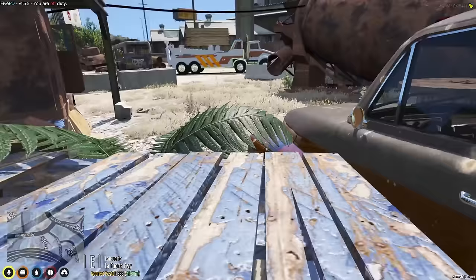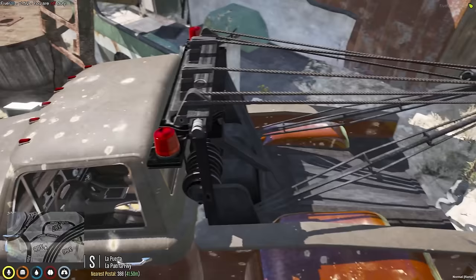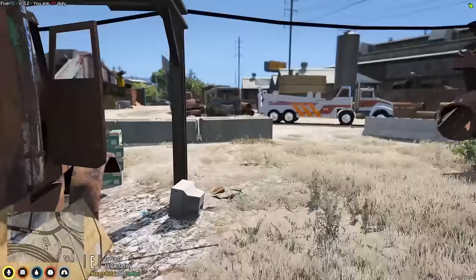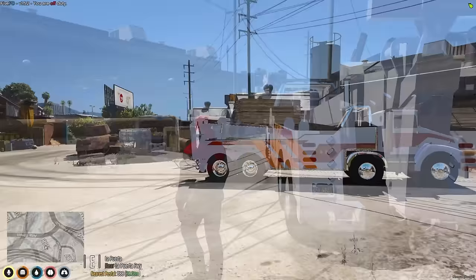Let me see how much they want for this thing. Let's look at the interior. Oh man, it looks nasty in there. I'm gonna offer them like $2,000. Let me see if they'll take it. $2,000. Didn't work out, but I was able to get it for $4,000.